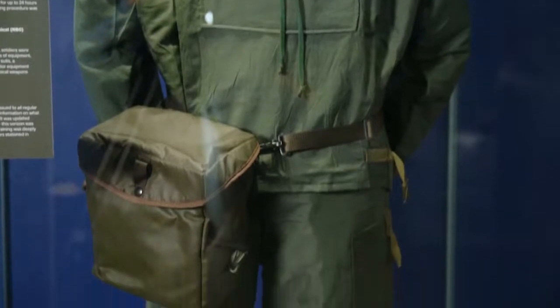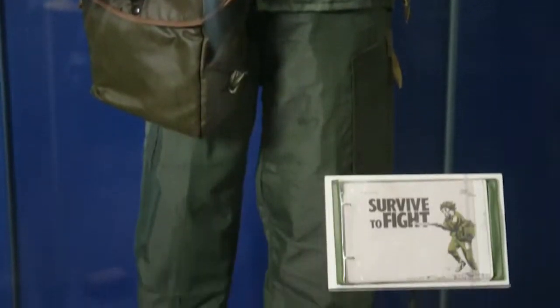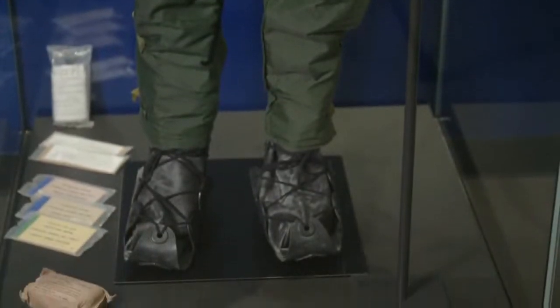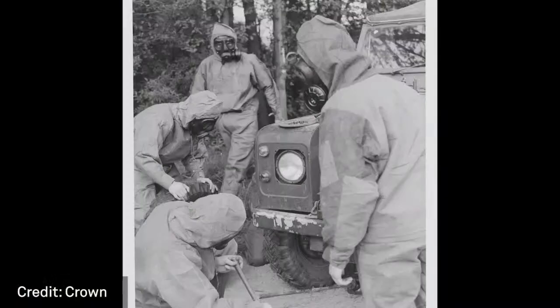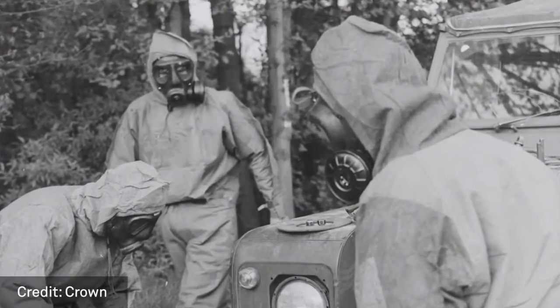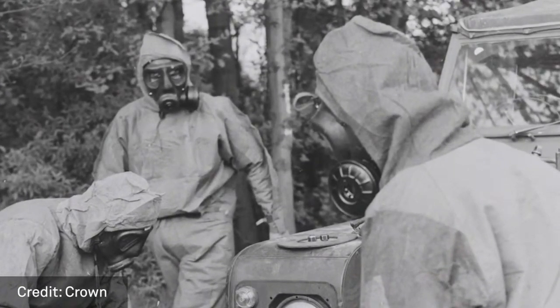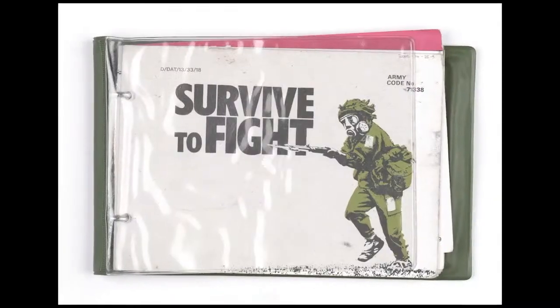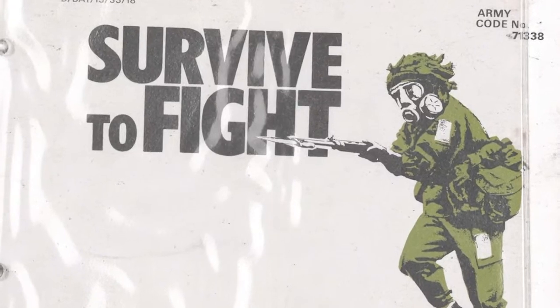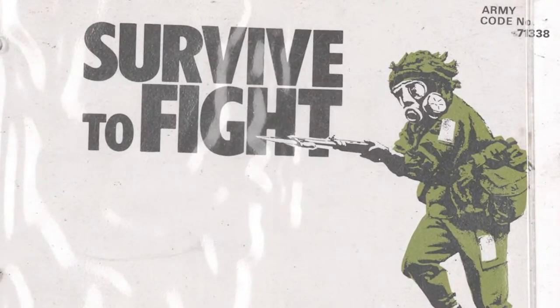For the British soldiers training in this environment, training in the shadow of nuclear war, there were new skills to master. Suddenly they had to be prepared to don protective equipment such as this behind me, in particular the respirator as well, should nuclear war begin. There was an instruction booklet, Survive to Fight, which detailed all of the different drills and procedures they'd have to take to protect themselves, to repair their suits if they were damaged, even to go to the toilet in their suit. It really was a different world, but it was a major part of what life was like.